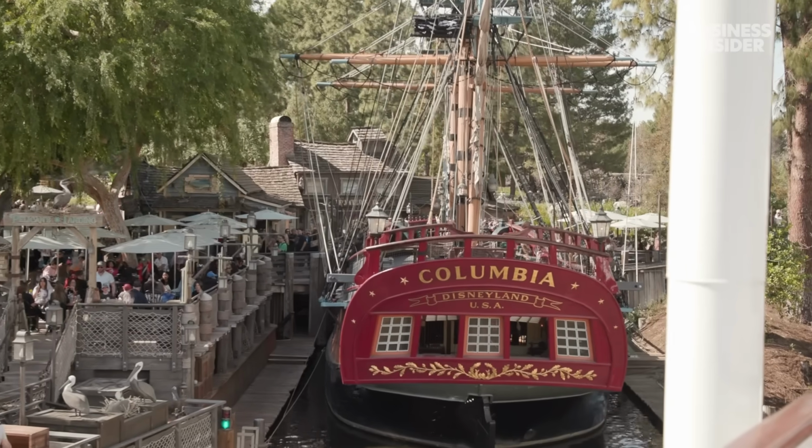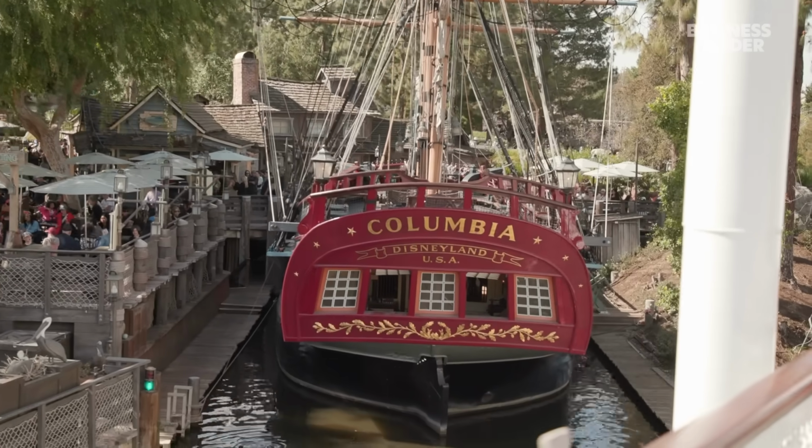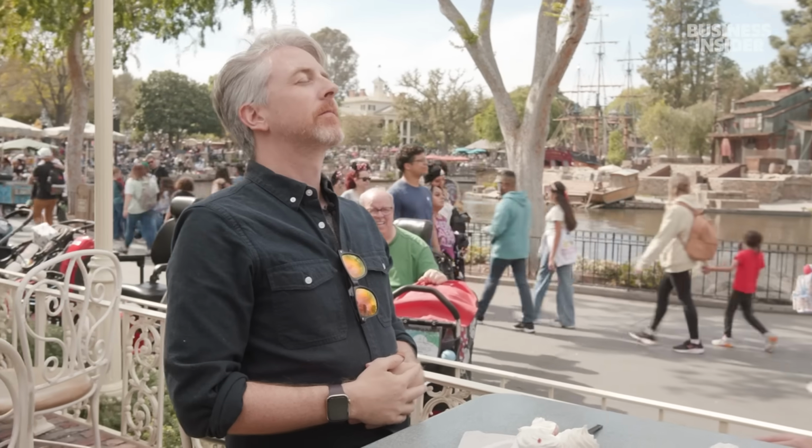What's with the pirate ship? So, I know you're not planning on watching Fantasmic, but that pirate ship there is one of my favorite parts of Fantasmic. No plans at all. I'll catch it on TikTok. You'll catch it on TikTok. I'm feeling pretty stuffed.